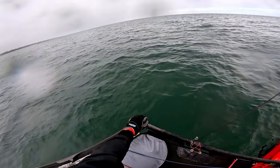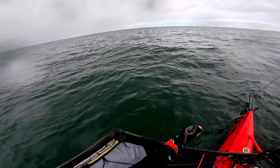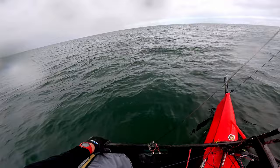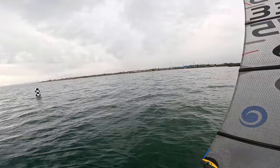Keelboat right up there looks to have good pressure. It's covered some ground. Just going to push out into this breeze, see what we get. Definitely got a lot of south in it. So we're just floating about here waiting for wind. Pin slash bottom mark is just here.